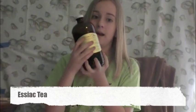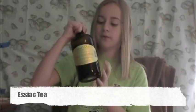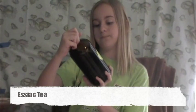So this is great, and you need this. This is about $40. It's quite expensive. I recommend this type if you can find it. It's just like this glass bottle with a gold label on it, and it says Caisse's Tea.